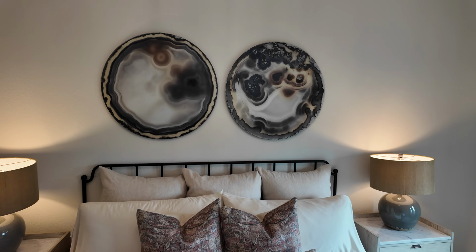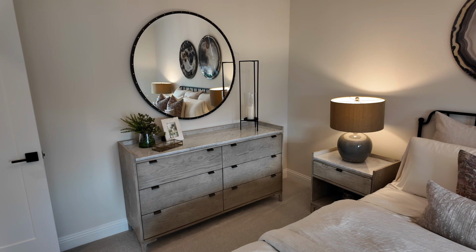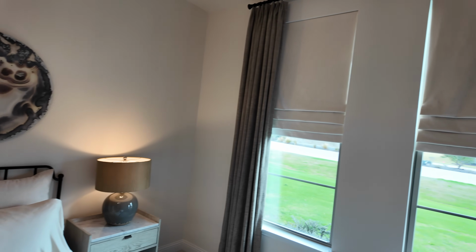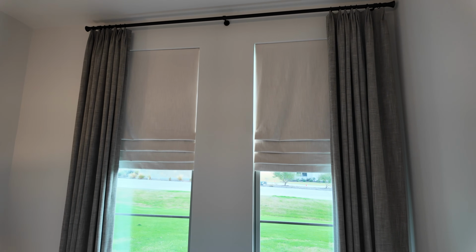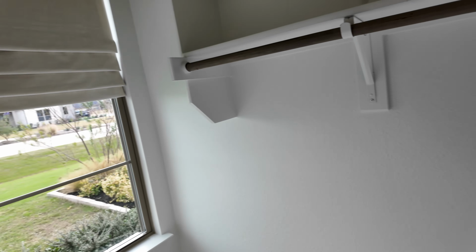Those large geodes on the wall, I think those are super cool. There's our round mirror. We see plenty of those in the stores. And I want to pan back here and show you how the drapes take the drapes all the way up to the ceiling. It's going to give you a much taller look, even if you have a standard height ceiling in your house. I love these door handles here, kind of simple, modern. Big walk-in closet here with a nice big window.